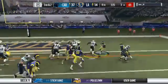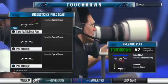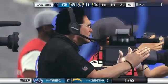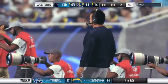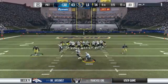They'll try and run it. Here's Stewart. And he takes it into the end zone for a Panthers touchdown. Jonathan Stewart, his 4th touchdown on the year. And the Panthers have got it on cruise control.